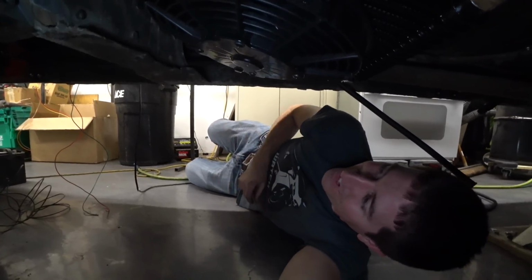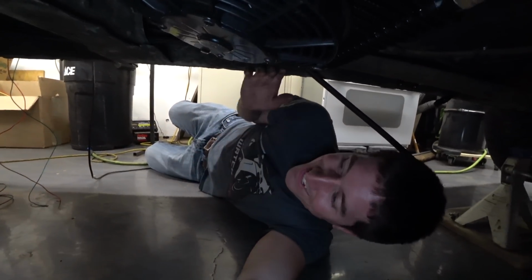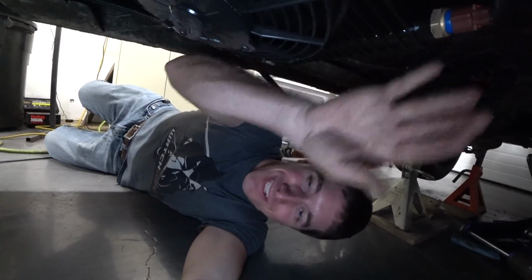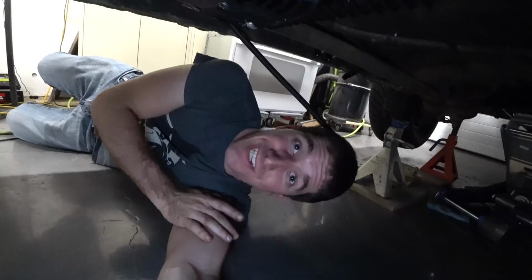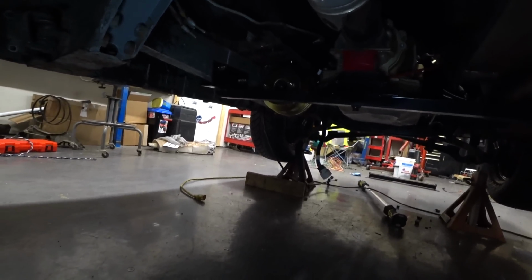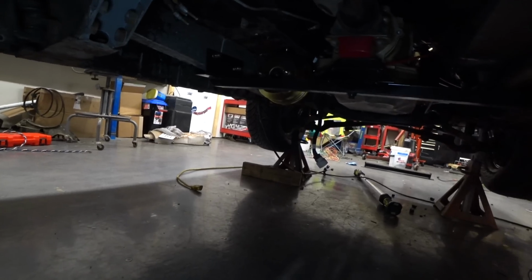The trans cooler, it's so beautiful. It's all in, it's all plumbed. All AN fittings, Spal fan, temp sensing. I gotta stick a relay in here for that too. It's kind of important. You guys haven't even seen that trans crossmember. Look how awesome it is. We ended up lifting the trans up a little bit and made a cool little pyramid.